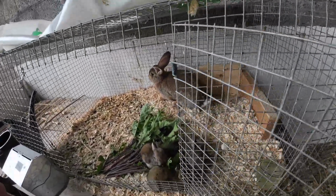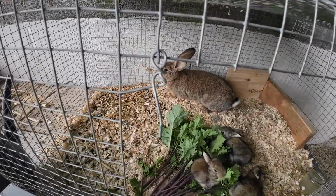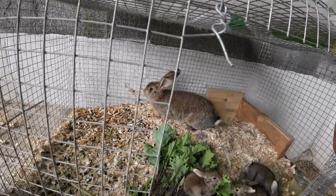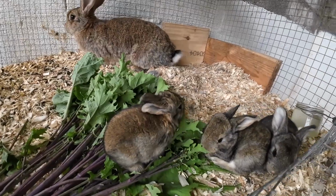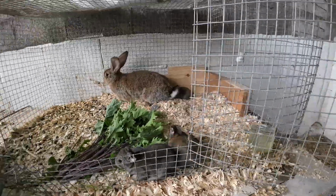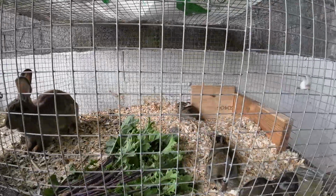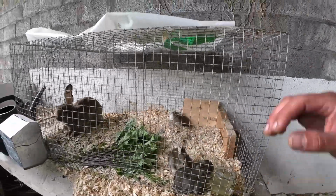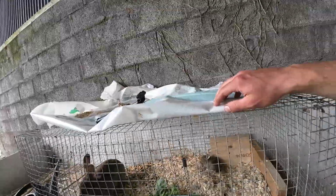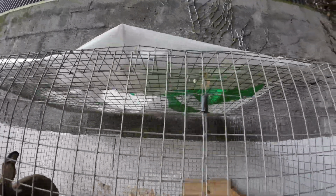You may be wondering why we're keeping them in a cage like this. Simply because rats or other animals might come in and eat them, because they're too small to defend themselves, and that's why we have to keep them in. This is 1-inch welded mesh, and we do put something on top, usually wood, but we don't have any at the moment, just to give them a ceiling to make them feel safer, and to stop the barn swallows from pooping on the cage.